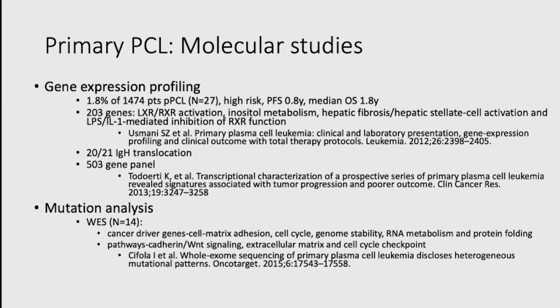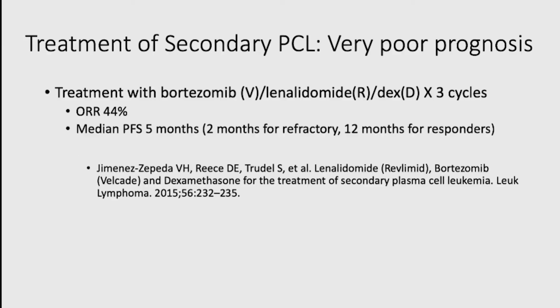They've done those same gene expression profiles that you heard about earlier today, and they can actually see what kinds of genes are present in the plasma cell leukemia. They've done whole exome sequencing, that's that WES down here, and mutation analysis. They can find the cancer driver genes, you heard about driver genes earlier from Dr. Davies, and also Dr. Van Ness who talked about different cancer genes. So they can actually look and see the different kinds of genes that are expressed in these plasma cell leukemias.